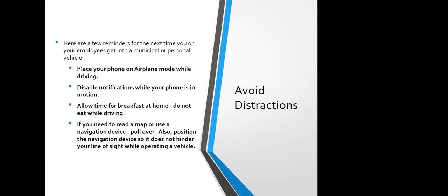Here are a few reminders for the next time you or your employees get into a municipal or personal vehicle. Just take that phone and put it in airplane mode. Disable any notifications while your phone is in motion. I know that my phone won't provide notifications; it's probably a default setting on many phones. Try to get in your breakfast or whatever when you're stationary, whether you're at home or on a break, or if you're really hungry and you've got to get something, take just a few minutes stationary to eat it, to drink it, whatever.